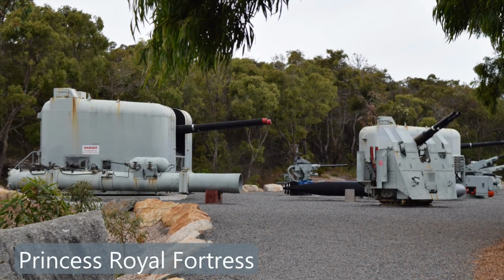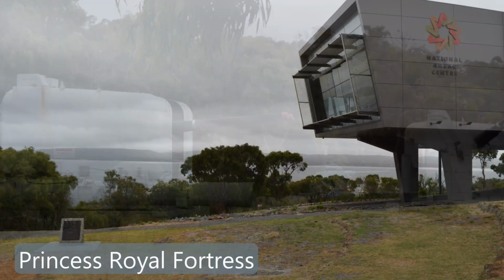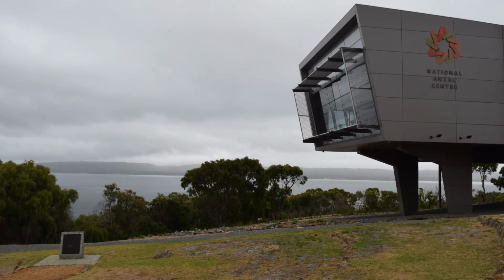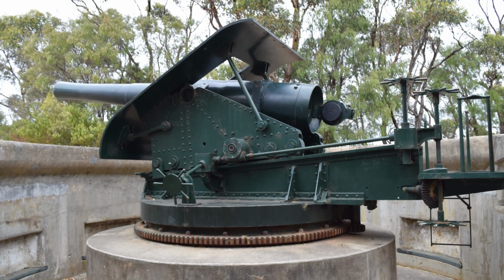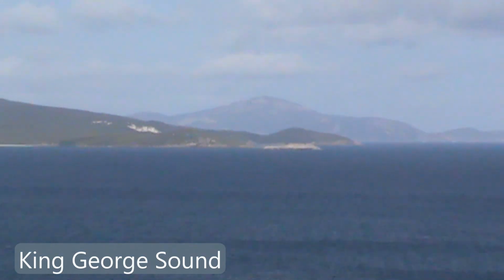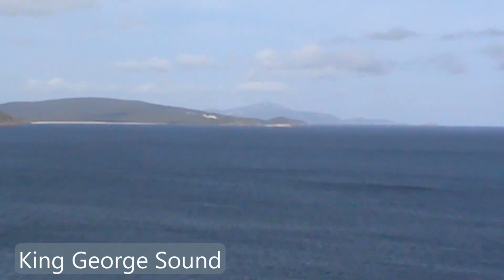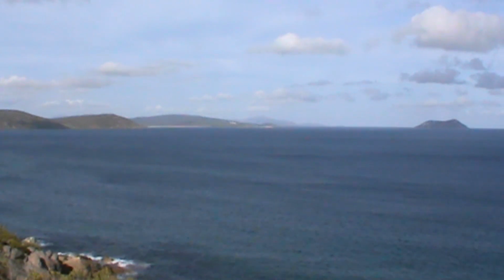Next, drive back through Albany and go up to Princess Royal Fortress. This includes the Anzac Centre, and there are all sorts of old fortifications to explore. From here, keep going around the coast and you will get to views out over King George Sound.